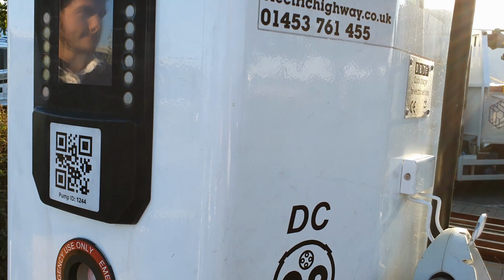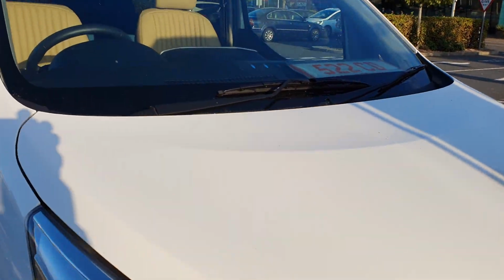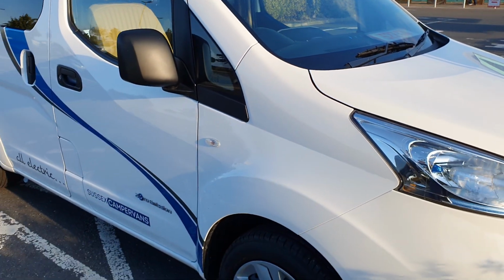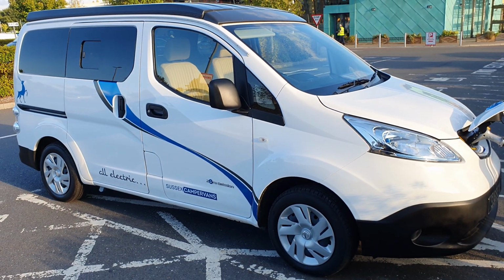The charge is making a very satisfying sort of humming noise, and power is pumping into the battery. Now on the dashboard of the e-NV200 you can see we've got some charging lights showing there. Those flashing lights let us know that charge is being received by the vehicle. And that's it, we can just leave the vehicle charging away now and go and have some refreshments.